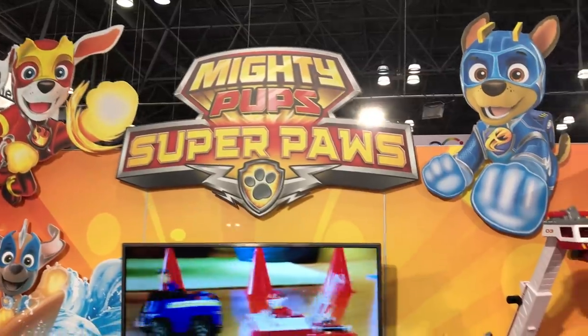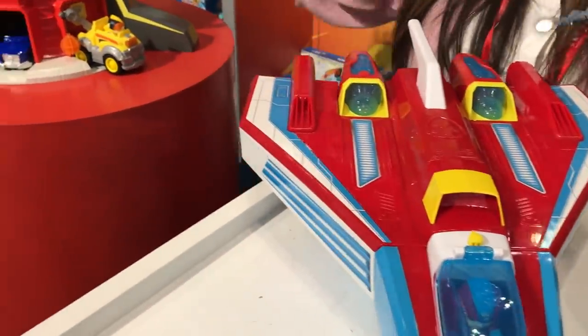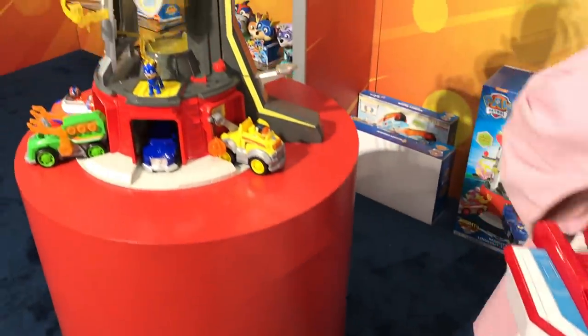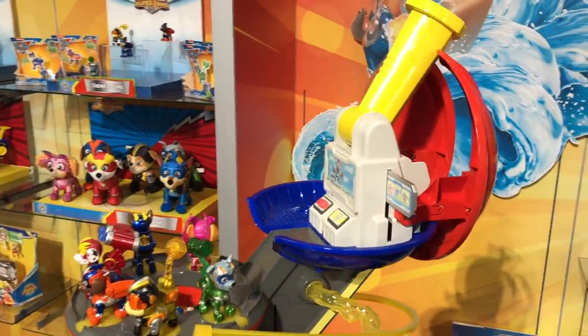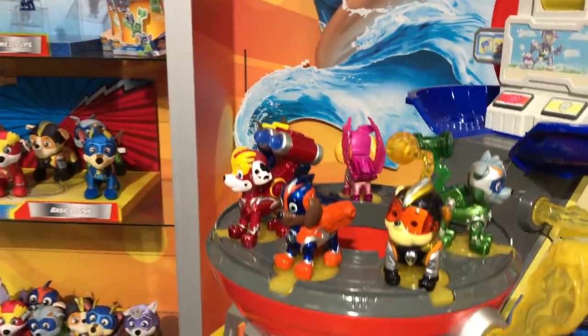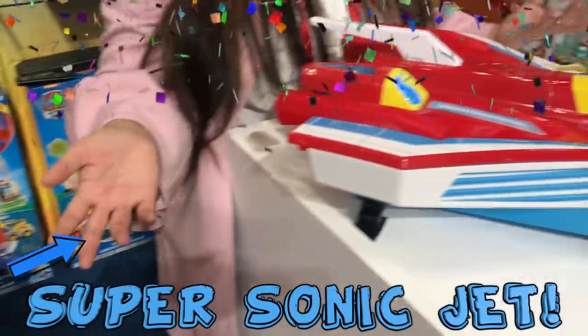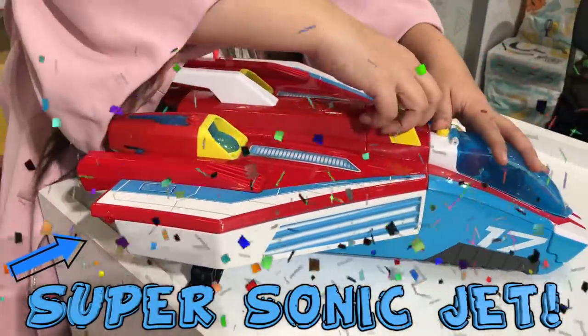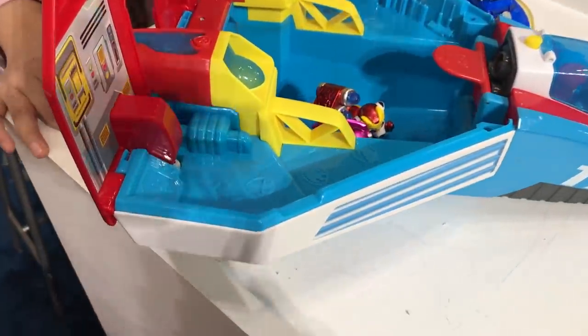Okay, so for fall 2019, Mighty Pups Super Paws is our brand new theme. A meteor hits the Lookout Tower, which transforms it for the very first time. The pups get all new superpowers, new vehicles, new uniforms, and of course a new team vehicle, which is the supersonic jet. And of course it wouldn't be Paw Patrol without transformation, so you pop it open and it transforms into a mobile headquarters.